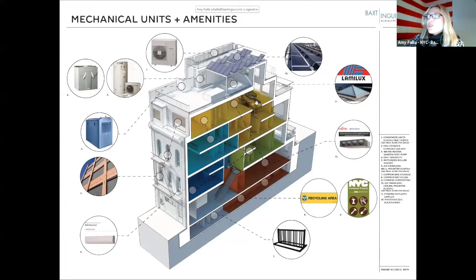So to talk a little bit about the Passive House, sort of overall amenities, mechanical units, that kind of thing, just talking about the facade, we're doing exterior shades on the south side. We will have interior shades on the north side where it matters a little bit less. We are going to incorporate solar. This is something that's totally in process still and is not figured out, where all the solar panels are going, but it's a work in progress.